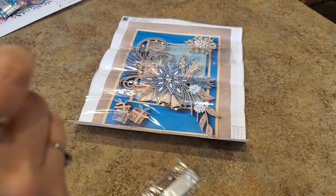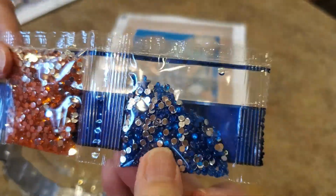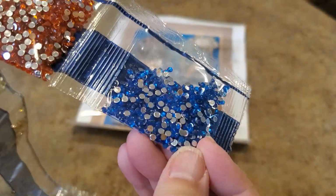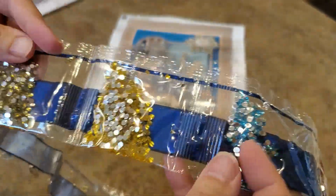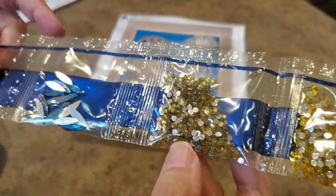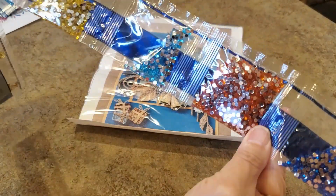All right, let's start with the rhinestones. Beautiful blue, beautiful blue. It's prettier than that. When it's looking on camera, it's beautiful. An orange. Another blue, a yellow, and a gold. So those are the rhinestones. There's a lot of orange. I did not expect orange.